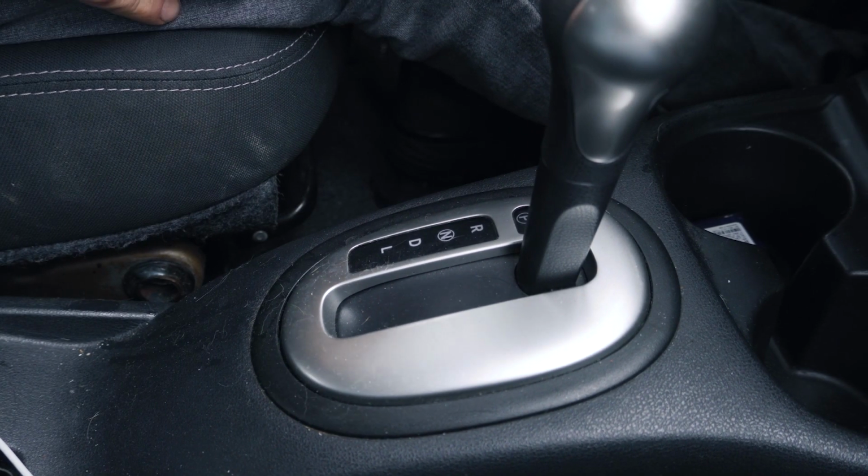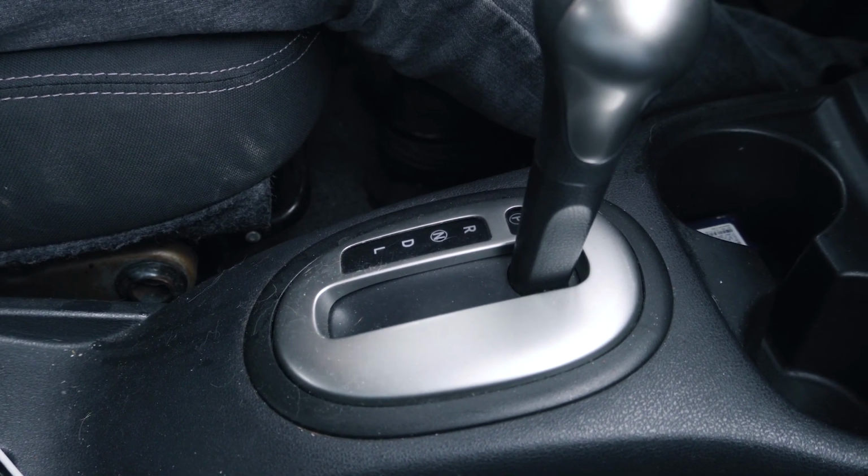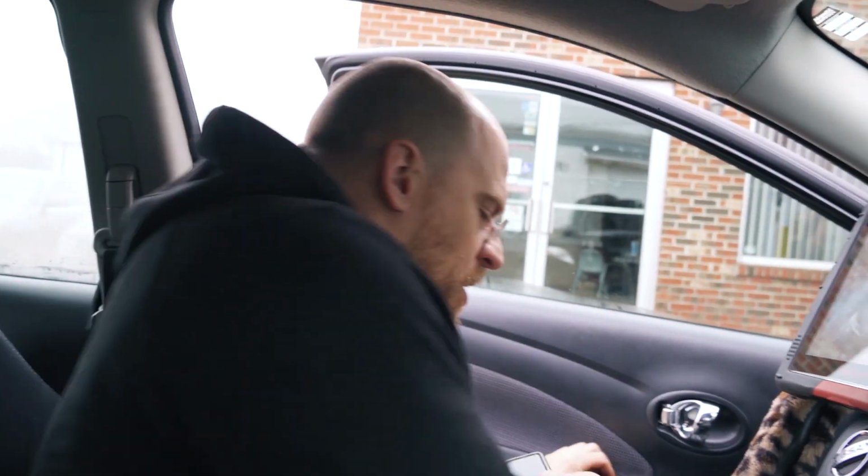So we have to be in park for our tests. I guess we don't have to freeze out here. We can go in Danner's shop. I'm gonna open the door.